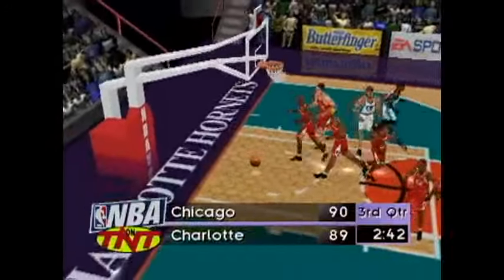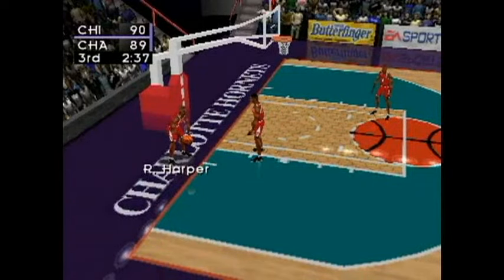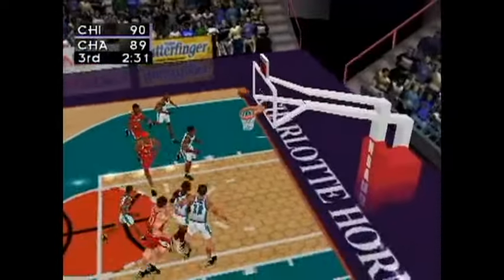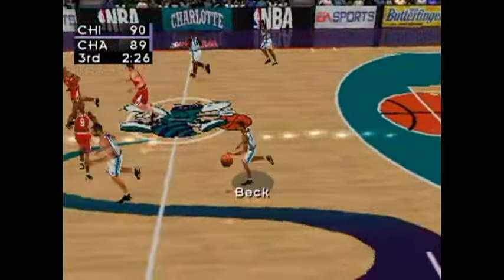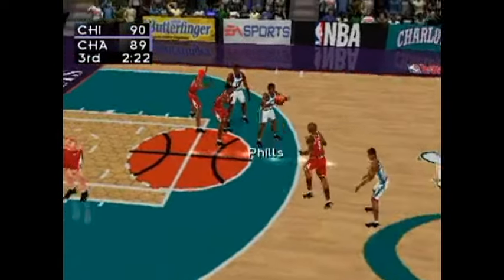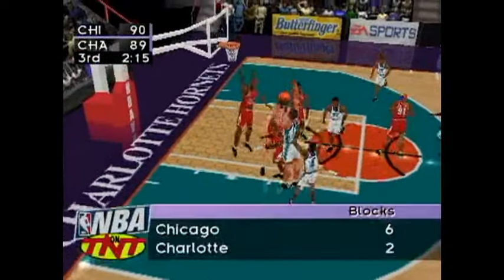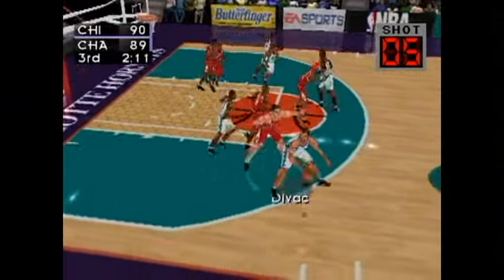To the top of the key. Phil hits it. Inbound pass to Pippen. With the J. No good. Number 15 takes the pass. To Phil. D-Box. To number 5. D-Box with the fake. Number 23 makes an outstanding block.